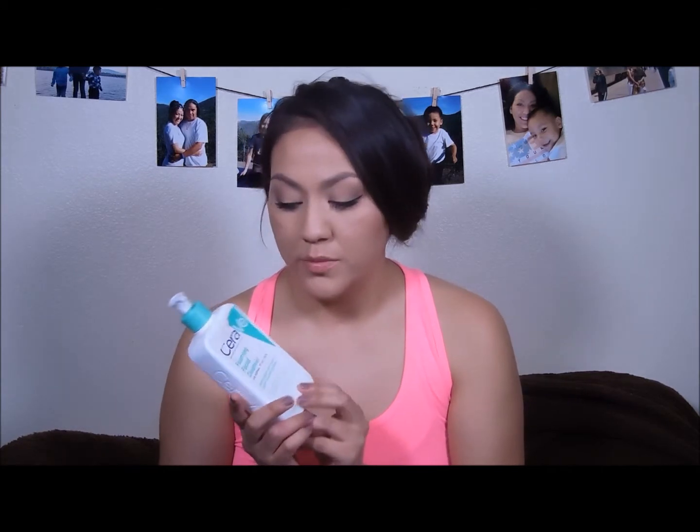Okay, for face washes, I use Cetaphil Oil Control Foam Wash. I use this because I have acne-prone skin and very oily skin, so it really helps me. And this is CeraVe Foaming Facial Cleanser. This is empty, but I do use this at night when I take my makeup off, and it really helps me.